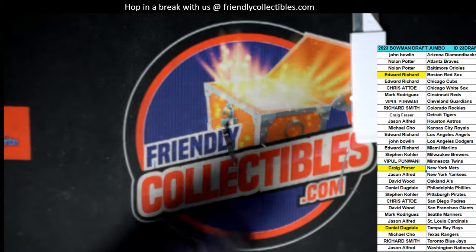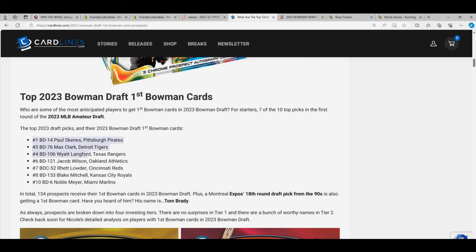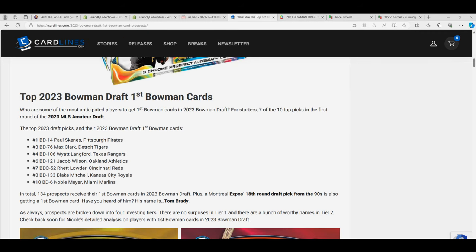Congratulations. Some of you came away with some really nice ones there. It was a lot of fun ripping this open. This is my reference sheet. I was looking at this because I don't know everybody yet. If you want to find out what the best teams are, this is a good place to look. And then also, here's a link to our next draft.